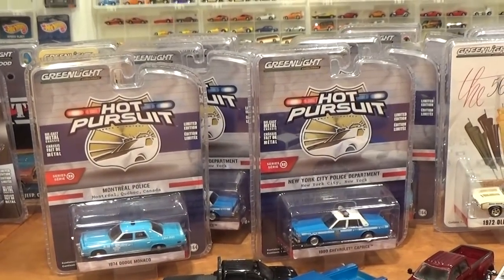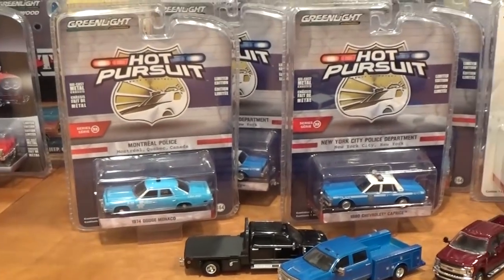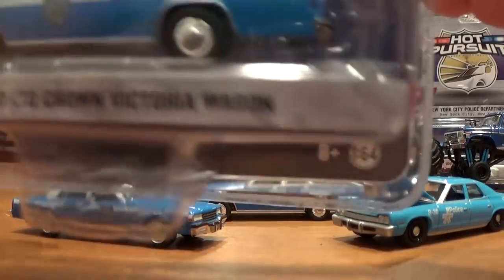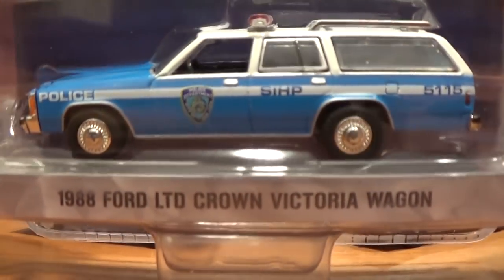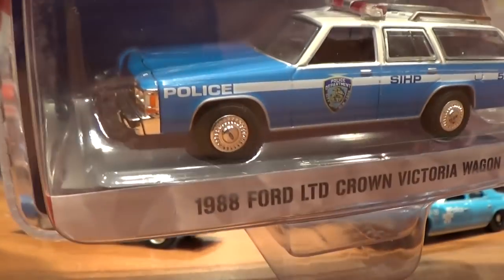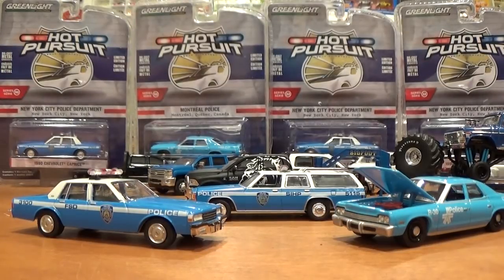So let's take a close look at my Caprice. I've already got it opened up there, and we'll get that Montreal Dodge Monaco out of the package as well. I almost forgot, I have one of these Series 3 Hot Pursuit 88 Ford LTD Crown Victoria wagons from the NYPD. So I've got two of those, opening them up. I've already got all three opened up here for your review.